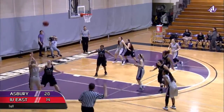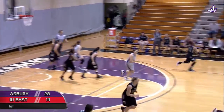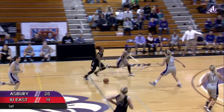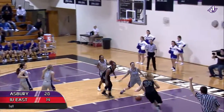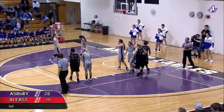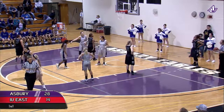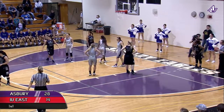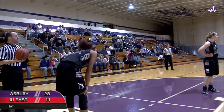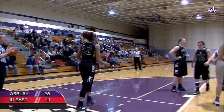She's looking for something. There's a nice pass over, but no good. And Mackenzie Campbell comes up with the rebound, and here goes Tia King. This IU team likes to push the ball and run, and that's the results of that. They get a foul call on them. You play fast, get down the lane, get a foul call, get some free throws. Just from observation, it looks like number 23, Mackenzie Campbell, is one of their stronger players for IU East.